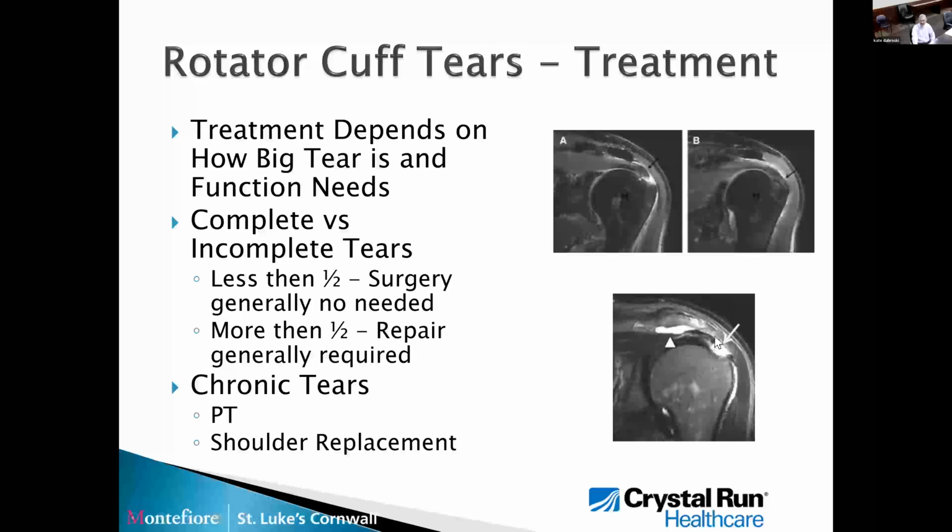Chronic tears, where the tear has been there for a long time, sometimes require just physical therapy to help improve the function of the arm, and in other cases, shoulder replacement may be necessary. We'll talk about that a little bit more later. Generally, when we're talking about surgery, we're talking about an arthroscopic surgery. It's done in a minimally invasive manner, anywhere from 3 to 5 holes around the shoulder typically. And then we use a special camera and special instruments to go in and actually tack the tendon down and allow it to heal in place.